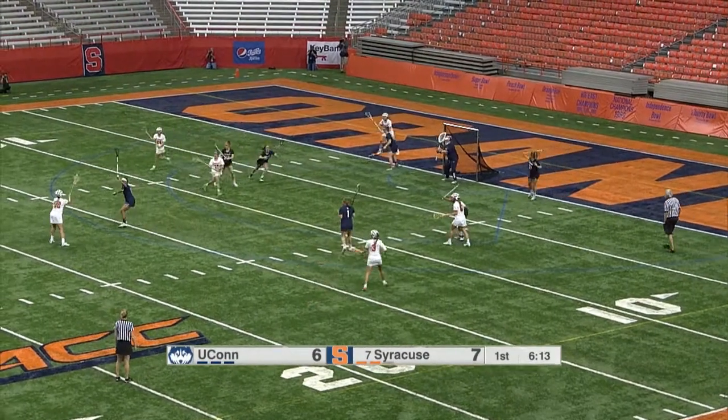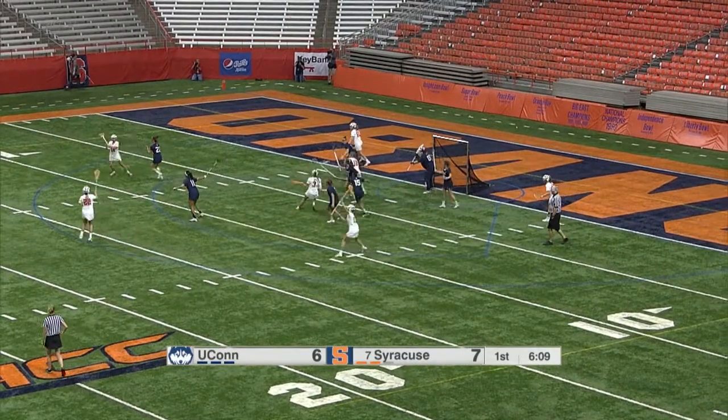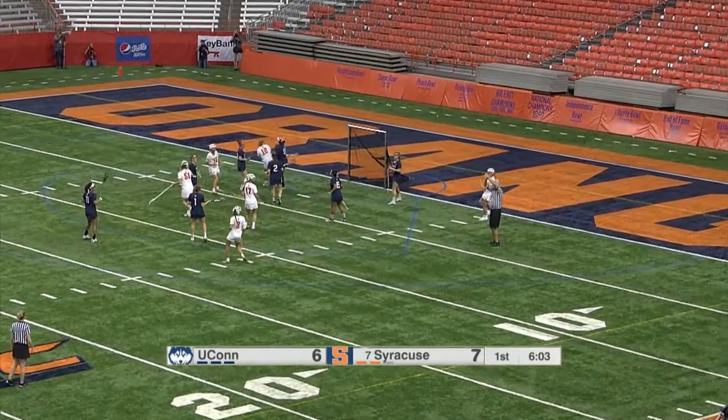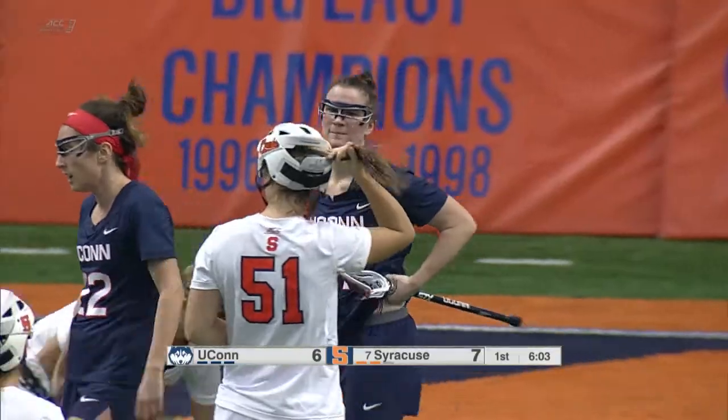Now it's Taylor Gate. Levy cuts the middle, but there's nothing there. Emily Resnick spins back to her left. Now flips back to the right and flips for Taylor Gate. The senior to the middle, high pass, and it's gonna be knocked down. Looking for Harris-Chuck. And Syracuse bailed out by a whistle.